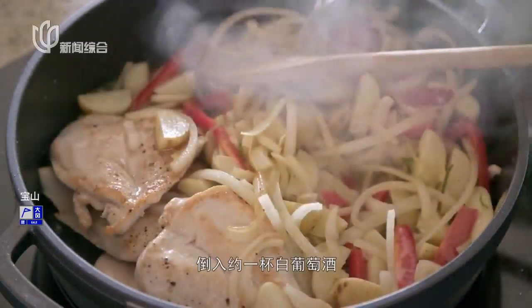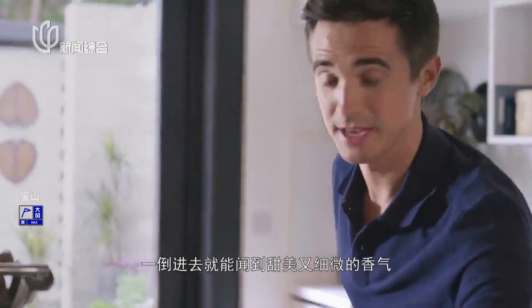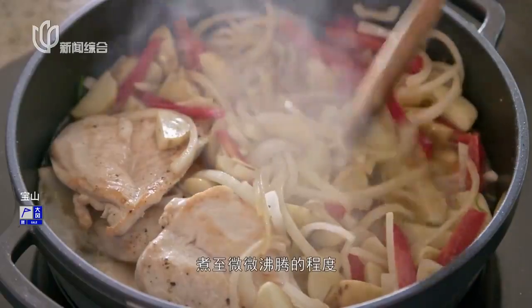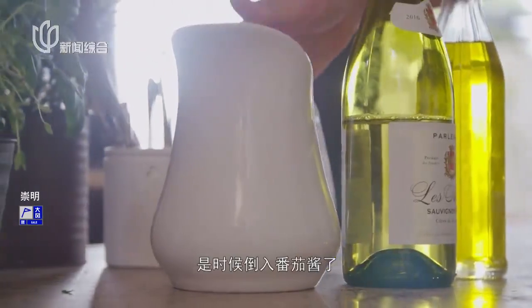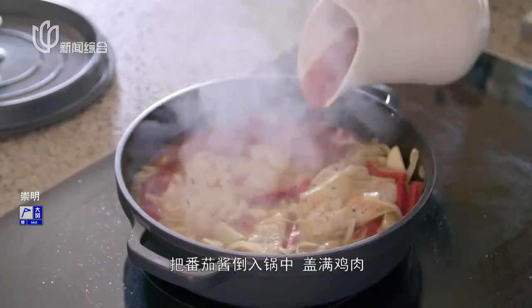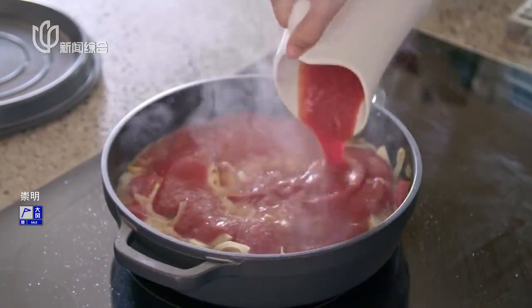You're going for about a glass of wine here. Smell, once that goes in, it's sweet and it's subtle. And you want to just bring that up to a simmering point. It's going to simmer away for about 30 seconds or so. It's time to get in there with some tomato passata, a really good store-cupboard ingredient. Pour in that tomato passata all over the chicken.